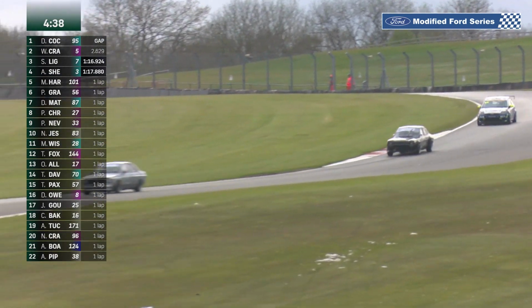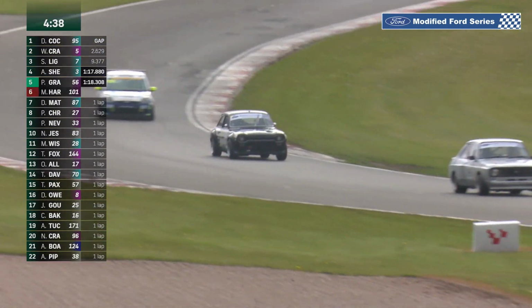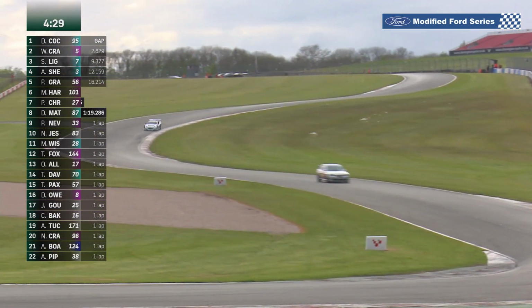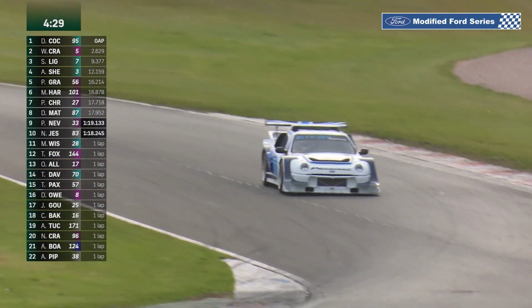Simon Light's in a very comfortable 3rd place, so actually Shellswell is trying to push on to catch him. And then behind for 5th place is now Piers Grange, and Piers Grange has got past Malcolm Harding. And now we've got Christopher with Dave Matthias on his gearbox. They come down towards Redgate. We're seeing the cars make their way through the Parade curves here.